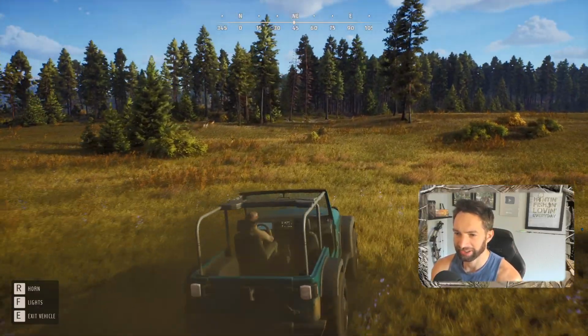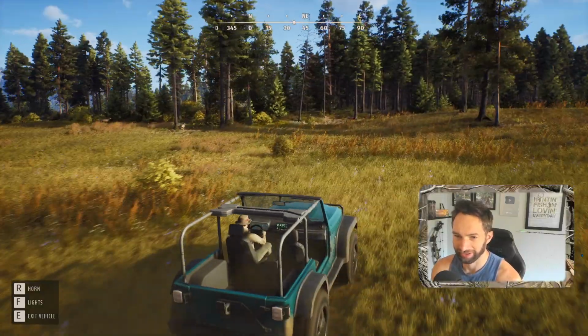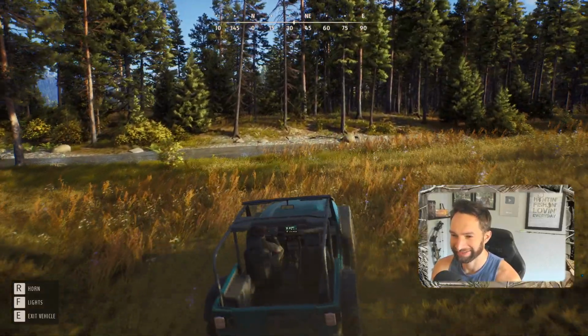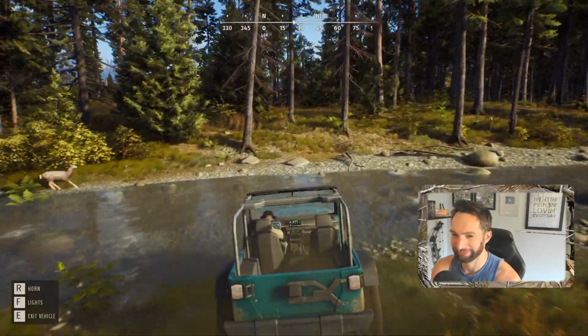Now I know technically you're not supposed to hunt like this, but you know what? We're not hunting. We're just scouting. We're scouting this massive muley. Man, he looks incredible. If we get this buck, he's getting mounted for sure.